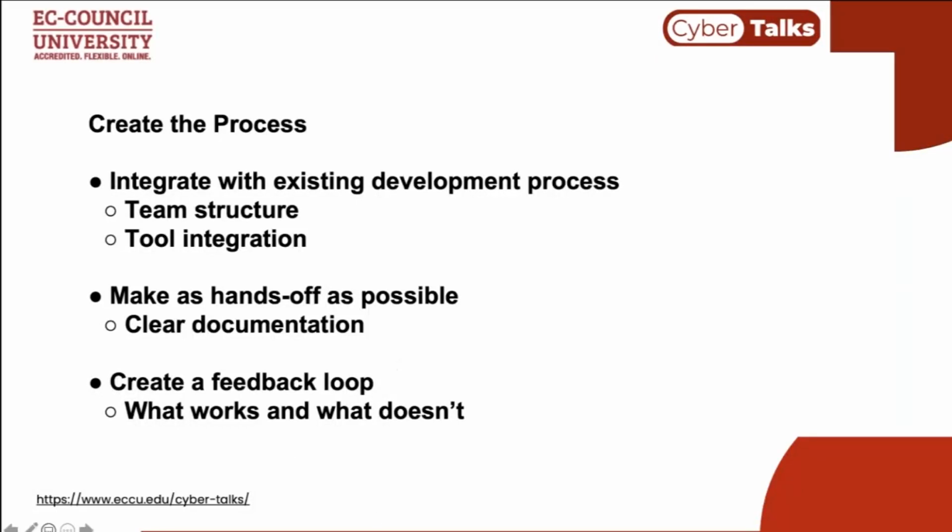All right, so I guess this is me. One of the things that we talked about is creating the process, right? We've talked about this quite a little bit already, but just to state it in a bullet point: integrating with the existing development processes is key. When you're trying to choose your appropriate tool, the first thing you have to do is understand the development process so that you can integrate with it, and that includes team structure and tool integration. Whether you're one big team or a DevOps team of 5, understanding that is key. Tool integration is the second thing: make it easy for your developers to do the job.